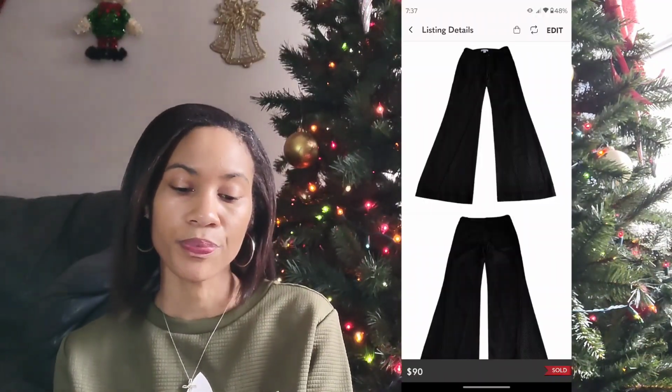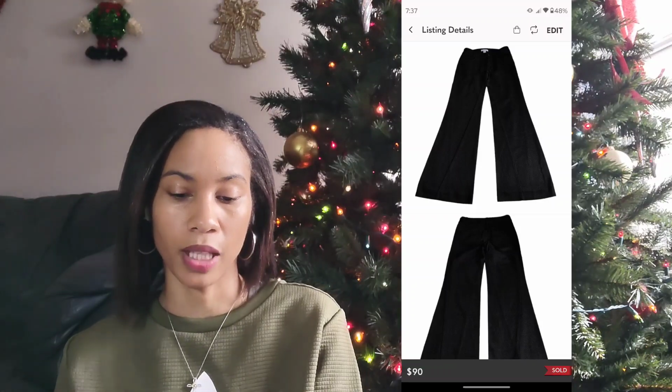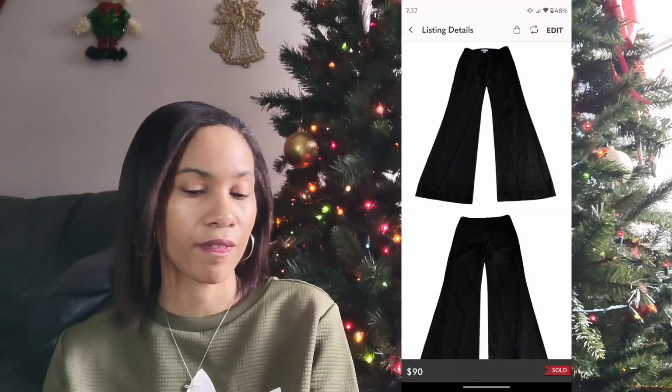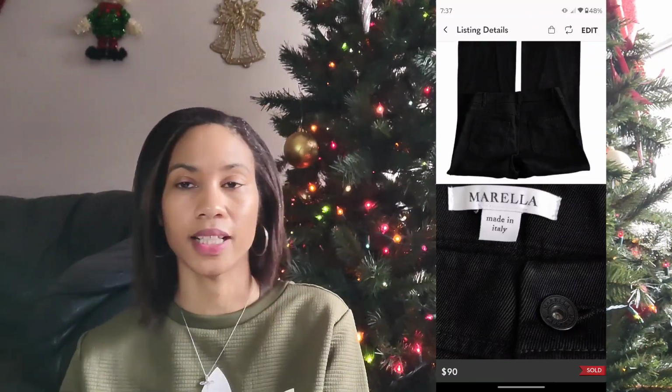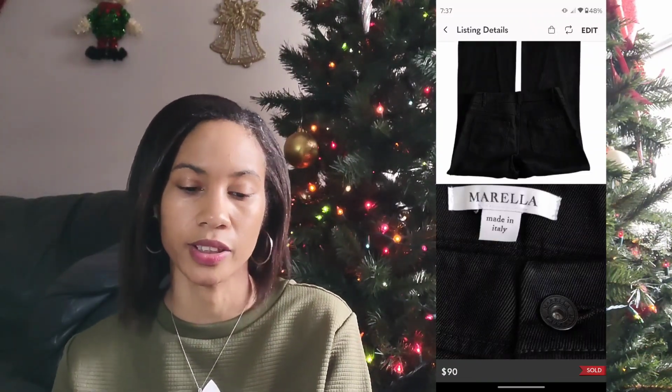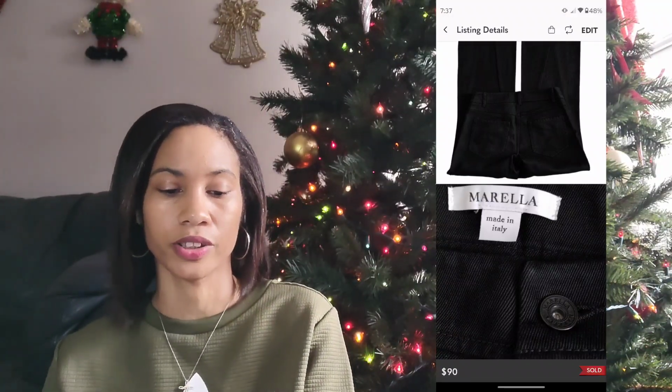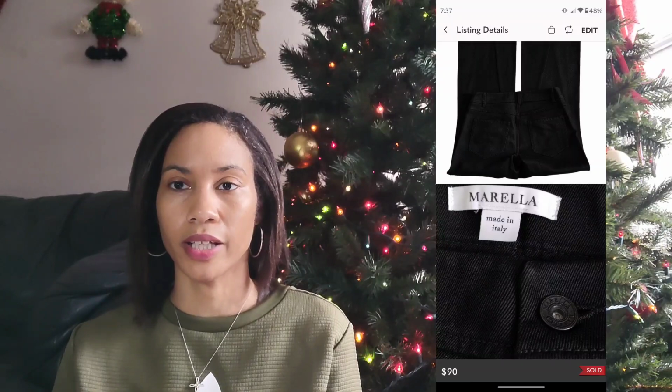This next sale was an example of me just doing some research while I was in the store and taking a chance. Again, kind of like the Tracksmith running vest. So I'd never heard of this. This was called Morella. And it was a size 4 pair of black flare pants. I just knew that it said made in Italy and they felt like good quality, so I decided to take a chance on them. I paid $4.17. They sold for $90 and I got a profit of $67.83. So be on the lookout for Morella.